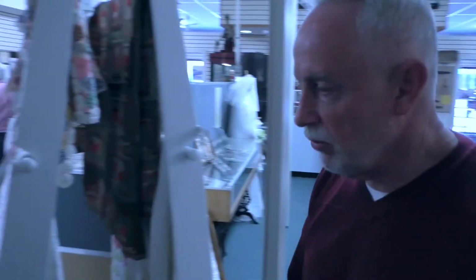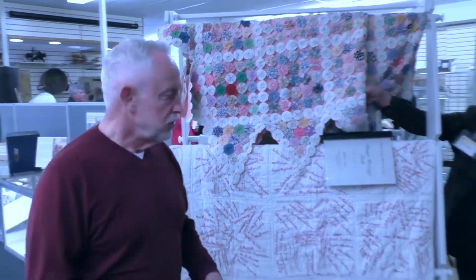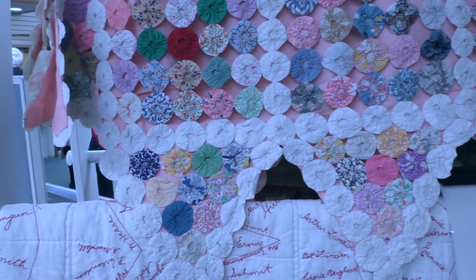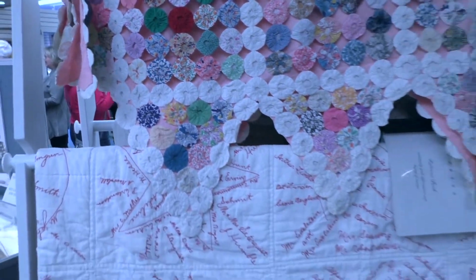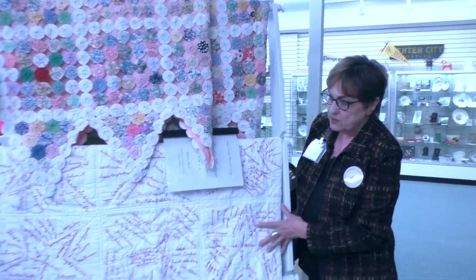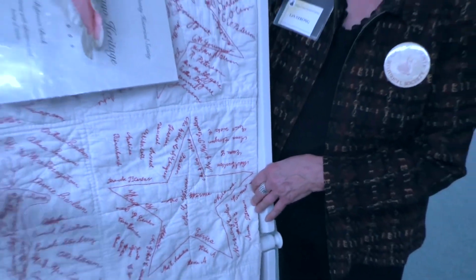Behind you is a collection of quilts. The early settlers couldn't afford to let any cloth or stuff like that go to waste. So if there was a shirt and it was running thin at the elbows, they'd cut it up and use pieces of it, and then they would create quilts. All little tiny squares that they gathered. There's over 610 yo-yos. Somebody counted them. This one was made by the church ladies in Fish Lake in 1902. It's called a heritage quilt.